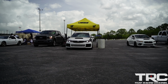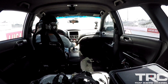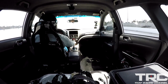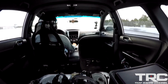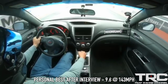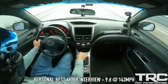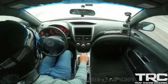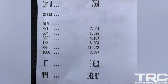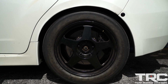It's running a P&L Comp triple disc clutch. Best 60 foot so far has been a 1.59 when we ran 9.73. On MH Racemaster slicks, 26-inch slicks on Rota 17-inch wheels.